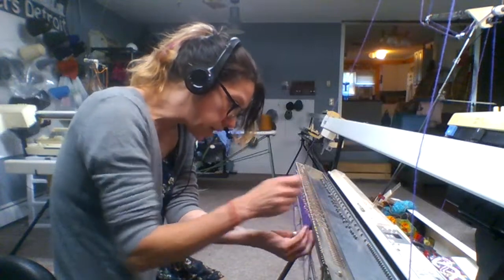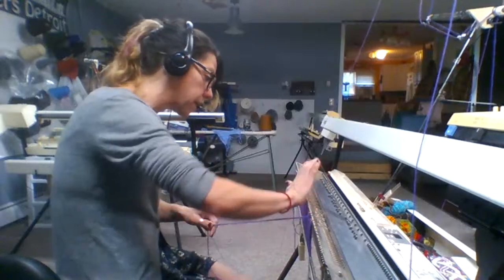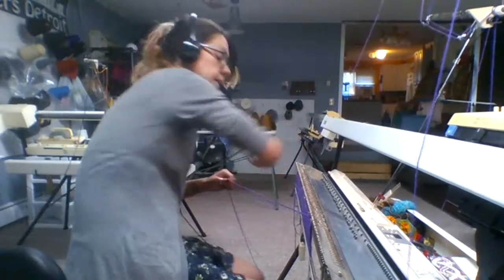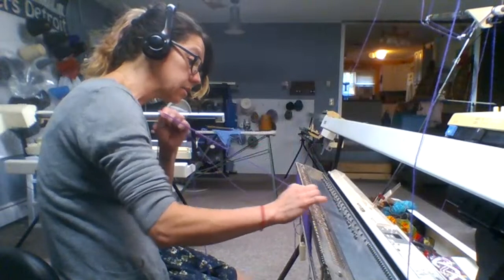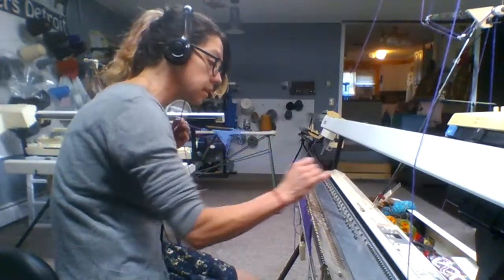And here we go. So now I am back to the row where I transferred the stitches incorrectly, which means I have to retransfer them all back on. Read the instructions again and transfer them correctly this time.